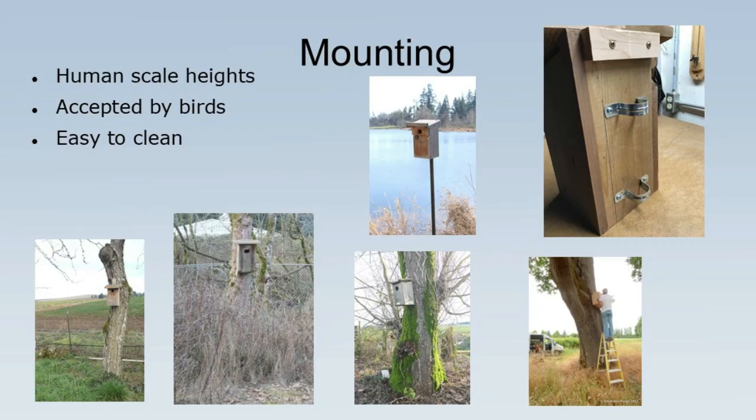So here we are with mounting your boxes. Most boxes have some kind of mount built into them or added to them and can be screwed onto a tree. The picture at the top with the pond in the background is a bluebird box that's on a T-post, a steel T-post. The picture at the right is a handy way of putting a box on a T-post. Those are 1¼ inch EMT straps with a stop at the top. That'll just sleeve down over the T-post.